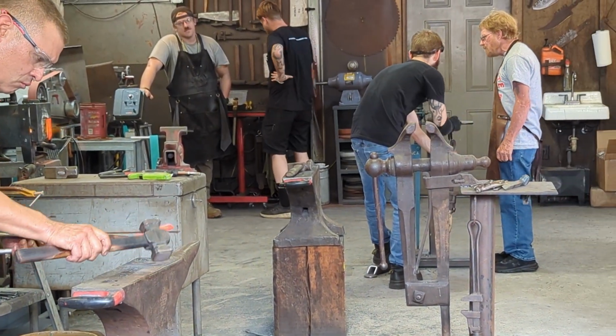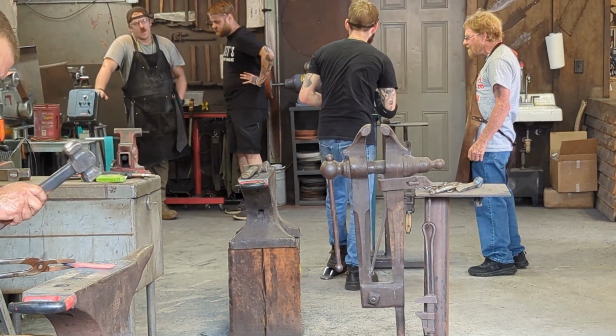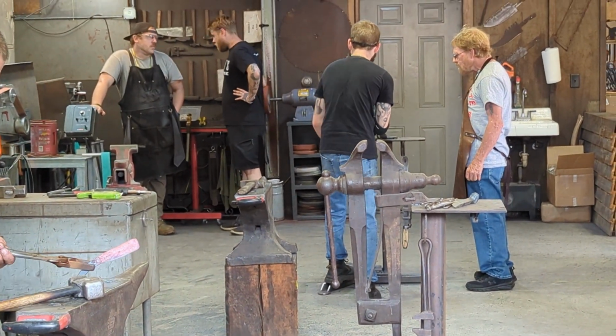Are they both the horseshoe knives? Yeah, these are the horseshoes and that one was the railroad spike.